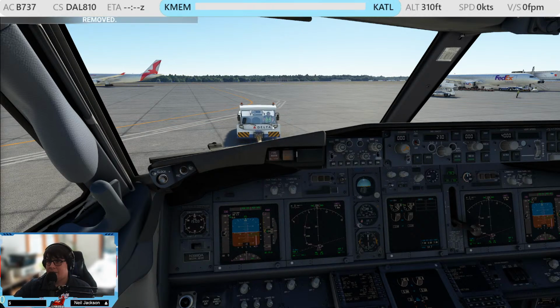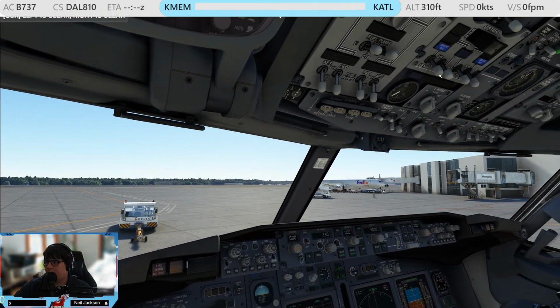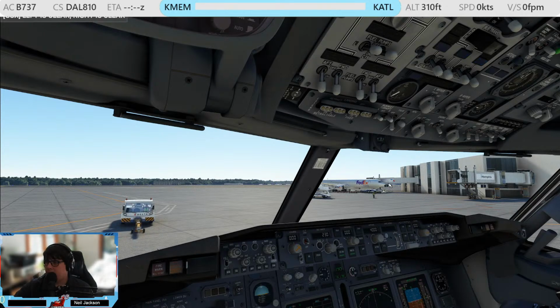Southwest tow truck 147, ground, disconnect, taxi to park via Tango. Bypass pin removed. All right, so we got our taxi light on. Left is clear. Head over to that. Turn off APU. Push approved.